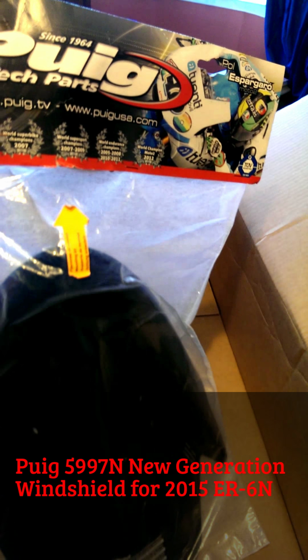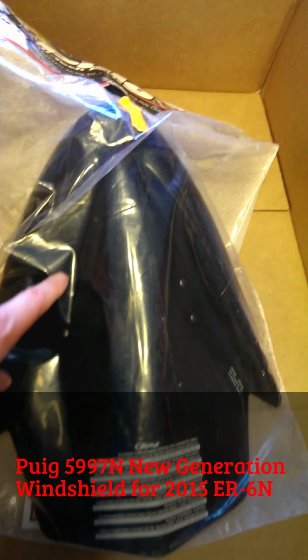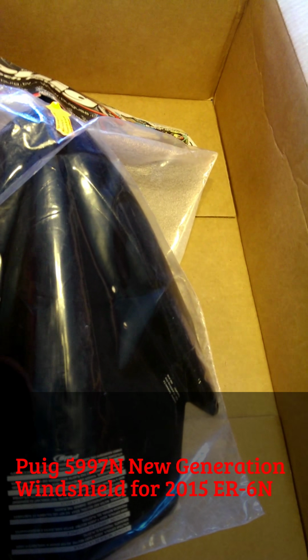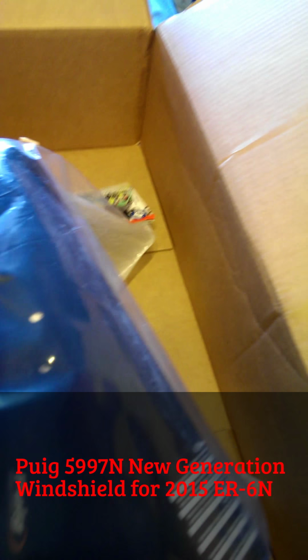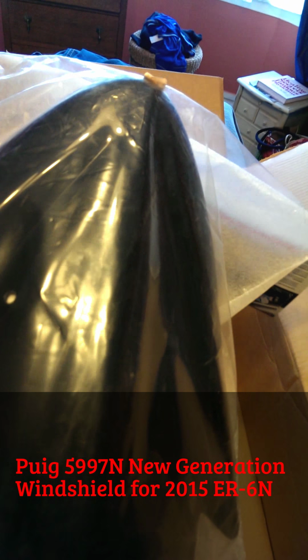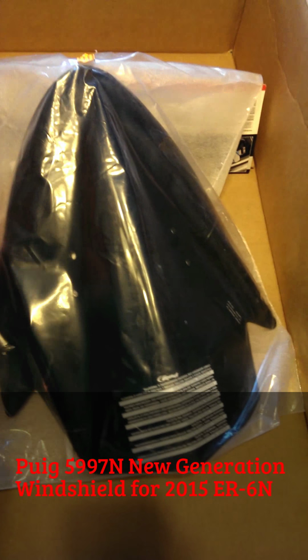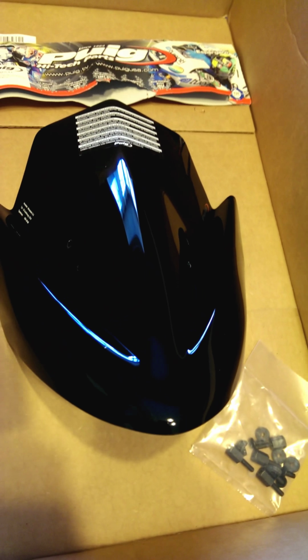As far as I'm aware, it will fit the 2015 model, and these holes here should line up with the fly screen or nose screen that's already on the bike. Okay, so after unwrapping this, I'll come back and we will attempt to fit it to the bike. Okay, I'm just back to show you what was actually in the bag.